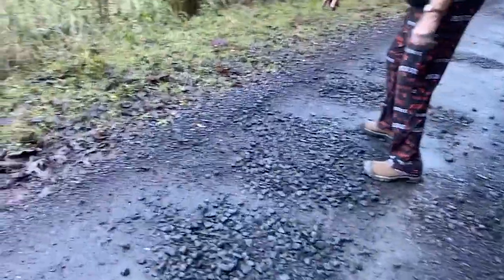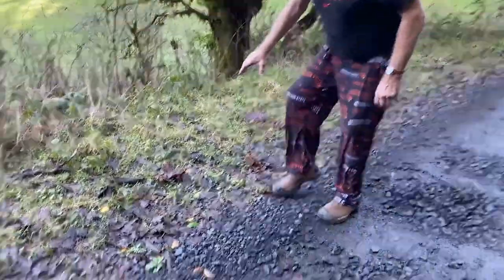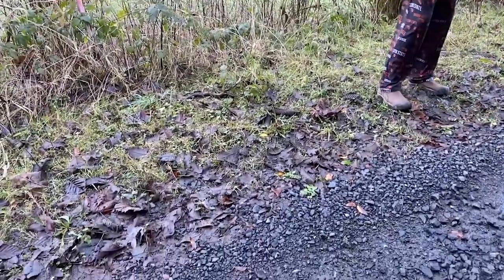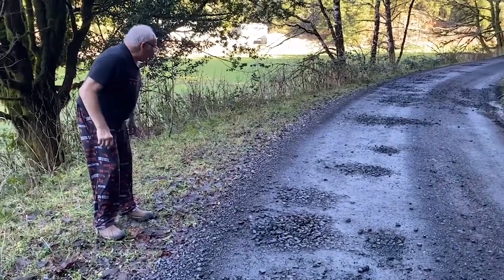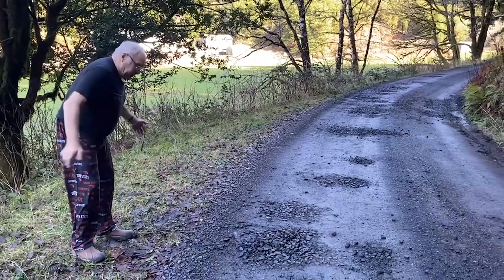You can see where the rocks get put. This rock, the grader should put it on the road. And this stuff out here, all this compost, leaves and everything. The right way to do it would be to bring a sweeper up here and actually sweep this stuff off the road. But they don't do that. They'll blade it either down and off and then try to get the gravel on.